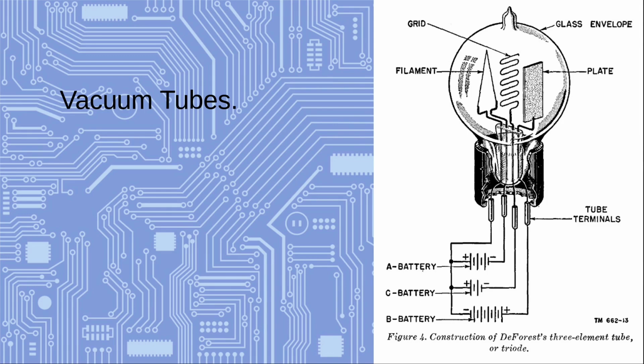When a voltage is applied to the grid, it becomes negatively charged, and the electrons are repelled by it and cannot get to the plate. This cuts the circuit. When the grid is neutral, the electrons pass by and collide with the plate. This completes the circuit. In this way, a vacuum tube can work like an on and off switch, but with no moving parts at all.